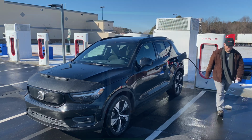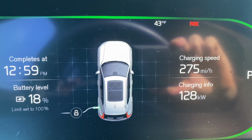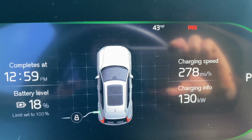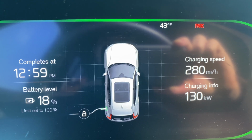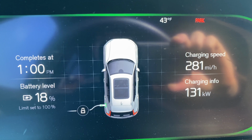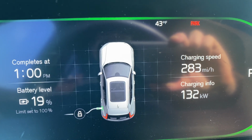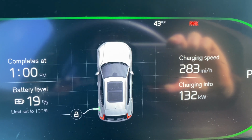There we go. Okay, as you can see, I posted up here with 17% state of charge. I'm currently pulling about 130 kilowatts. I would expect a little bit more, but it is kind of cold today. As you can see, it's 43 degrees. Last night it dropped into the low 30s and we had a bit of a snow ice event, but the sun is out now and it is warming up, so hopefully we'll get closer to the 155 that the Volvo XC40 Recharge can receive. But I think because of the amperage of the cables, maybe that 130 is max. I'll have to crack out my math to see what I can expect max throughput on a V3 supercharger. Honestly, I haven't done that before.